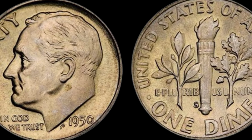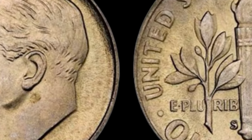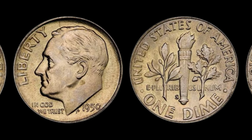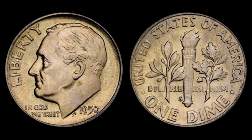If you have a 1950s dime, now might be the perfect time to get it graded and see if you're sitting on a small fortune. But remember, the coin world can be unpredictable, and prices fluctuate depending on market trends. So always do your research before selling any valuable coin.